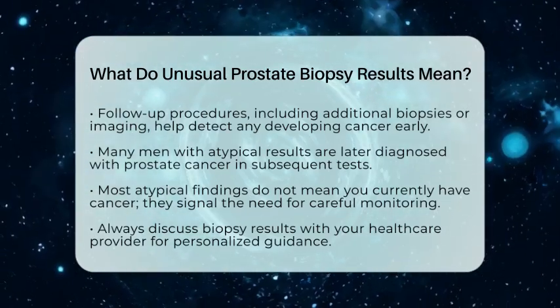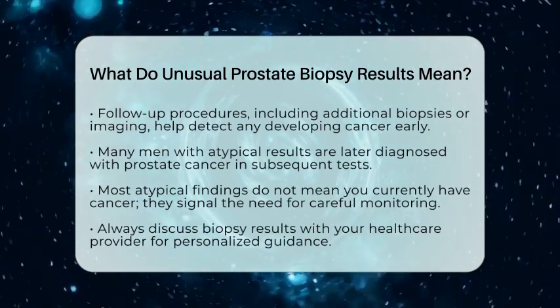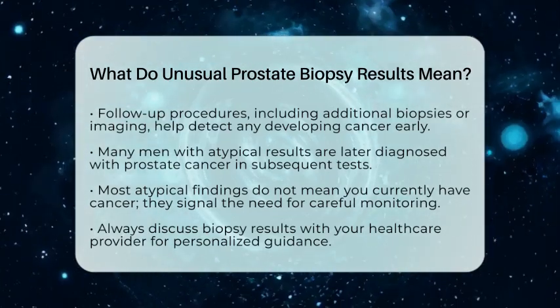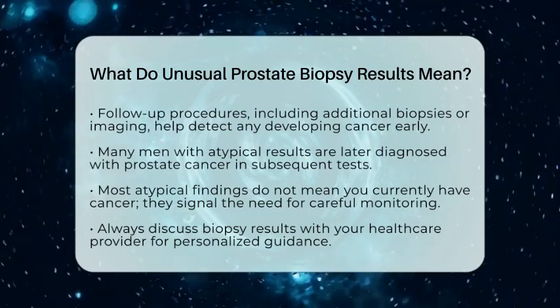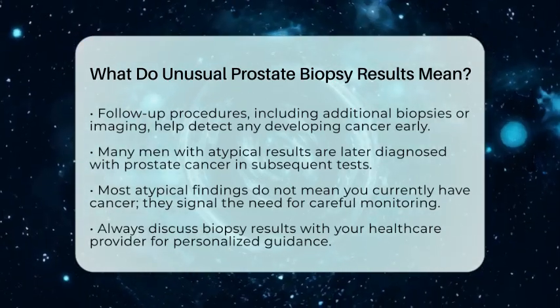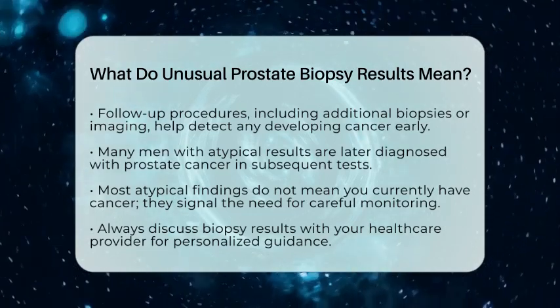In summary, unusual prostate biopsy results point to abnormal or precancerous changes in the tissue. They don't confirm cancer but do mean that your healthcare team needs to follow up carefully. Always discuss these findings with your doctor, who can explain what they mean for your individual health and guide you through the next steps. Remember, each person's situation is unique, and personalized medical advice is essential for the best care.